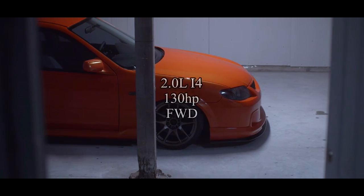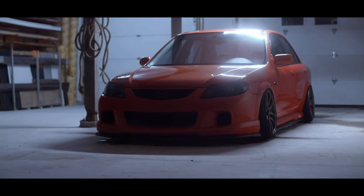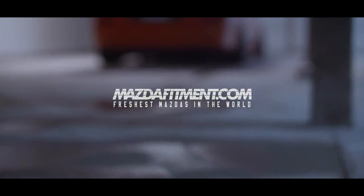It only comes with a 2-liter inline-4, making only 130 horsepower, and it was front-wheel drive. And once again, this thing is just another very good daily driver that can look cool and can be fun to drive if you know how to drive it. It handles well, but it's definitely not that quick.